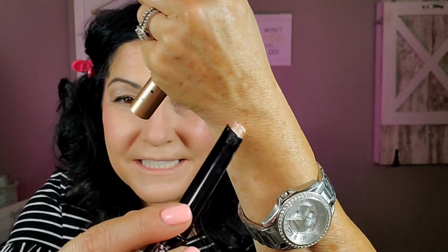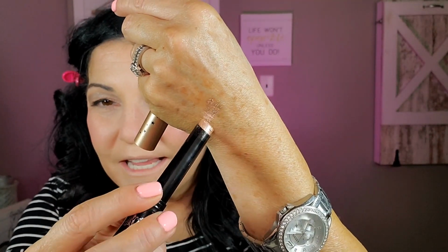Okay, this one is Hail Surge, and it looks like that. And this one here is Electric Bolt, and they are super pretty. Yeah, they stay for a very long time.